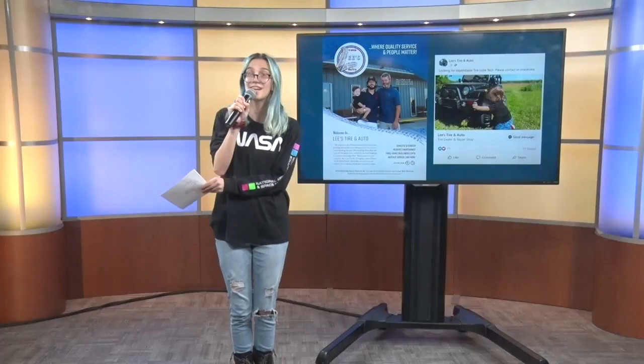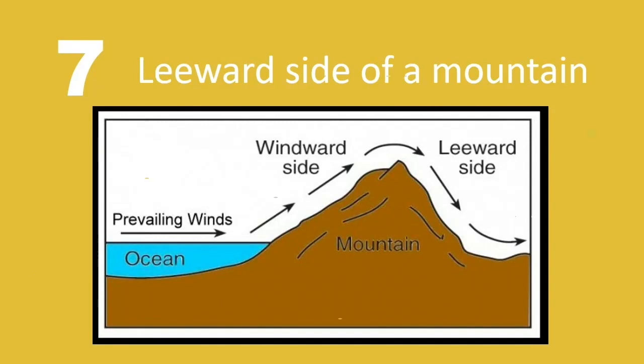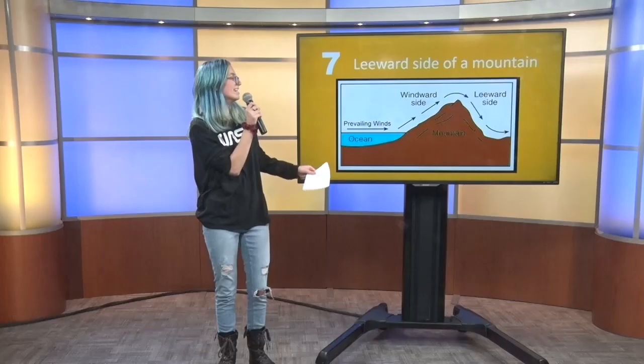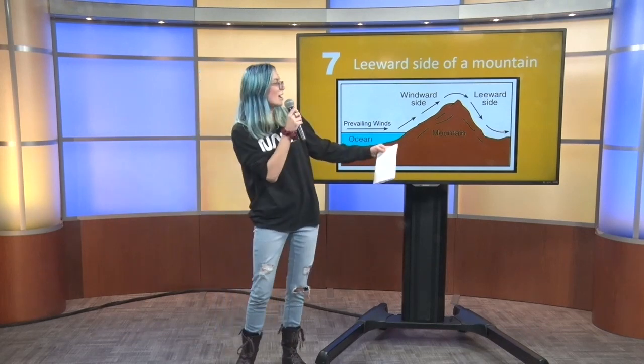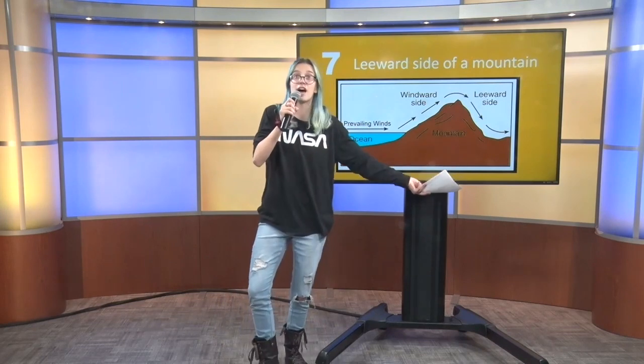So next up, number 7, is the leeward side of a mountain. As you can see by the lovely diagram, it shows how the winds come in off the ocean and go up the windward side of the mountain and then go down on the leeward side.